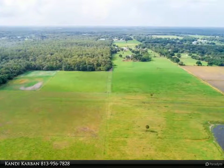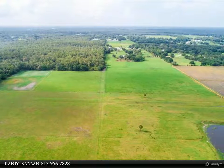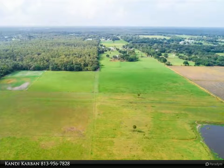There is a pond on this parcel which is stocked with massive bass and catfish. Deer, quail and rabbit sightings are a common sight on this property. Cross fencing allows for grazing cattle. Income opportunities abound with the sod value alone.